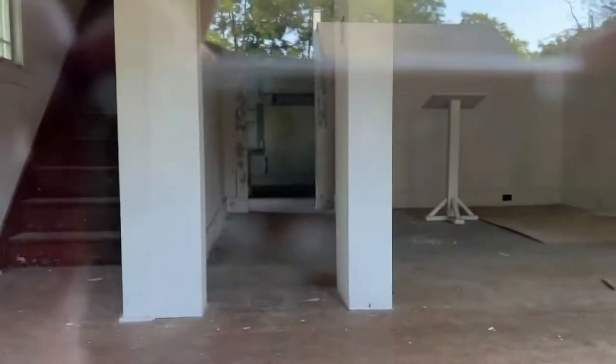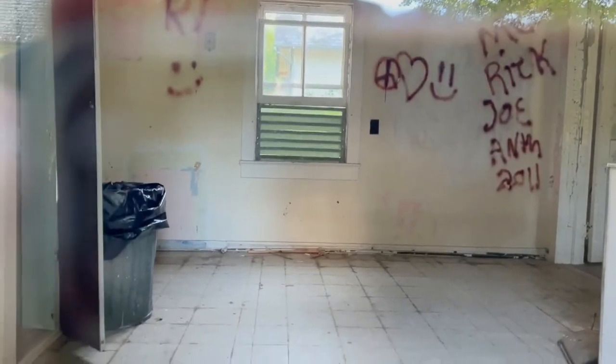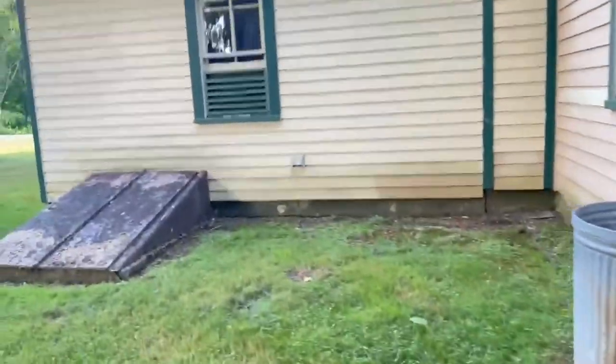Here's inside of it. Here's the other side of it. Here's, I guess this is the back. Oh, that's nice. Here's the back of it. And yeah, this is just two of the houses.